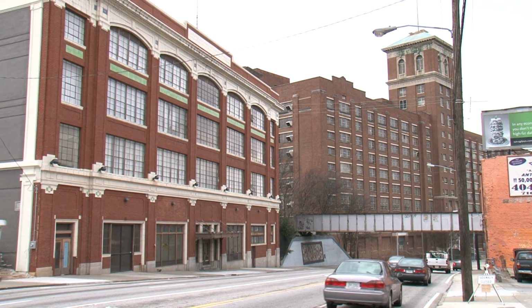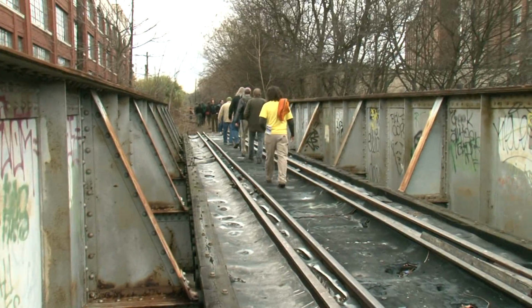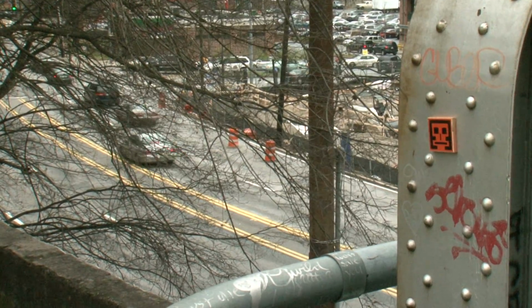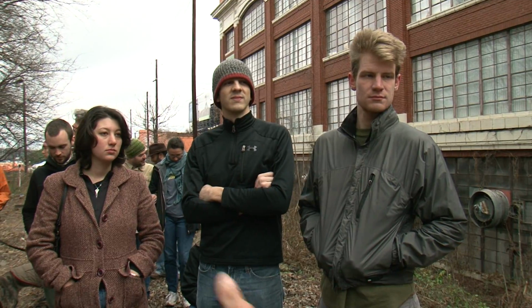Today we're going to be hiking from Amsterdam Walk near Piedmont Park down to DeKalb Avenue. And when this corridor went in about 150 years ago, there was nothing out here. The city of Atlanta was in the core, and this was way out. This is like the 285 of it today. It's a work in progress like anything else in the city. With the Beltline corridor being developed, it's getting reused again.